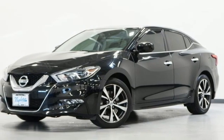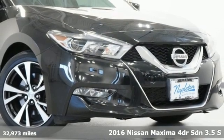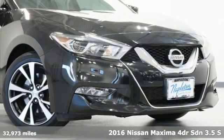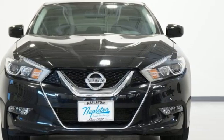It's a 2016 Nissan Maxima. Jet-inspired, soul-stirring, the Maxima takes you way beyond practicality. It comes with the features you need, and better yet, want.